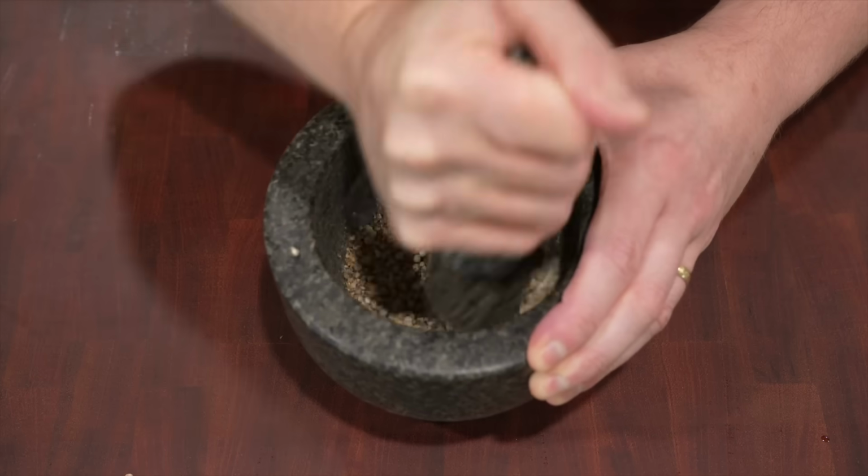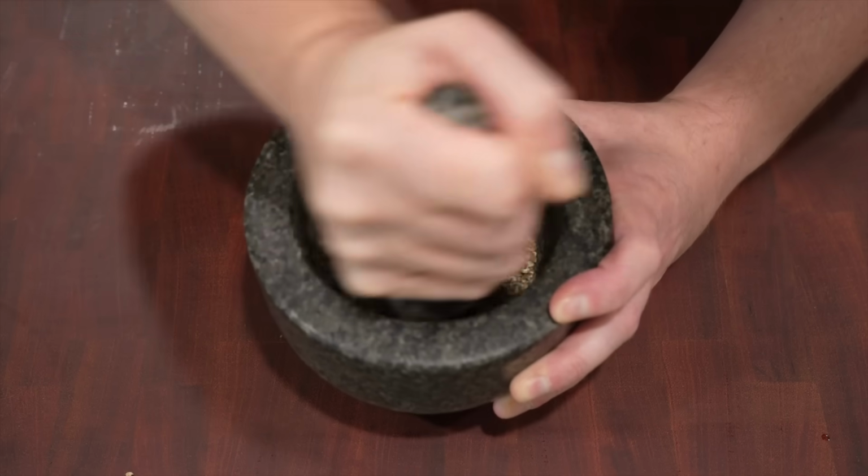So I'm going to assume it's the same thing. She wants us to grind it, but not into a powder, which makes sense because later on we're going to strain things, so that's what we're going to do.